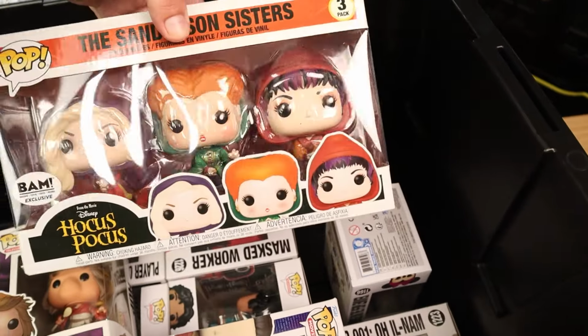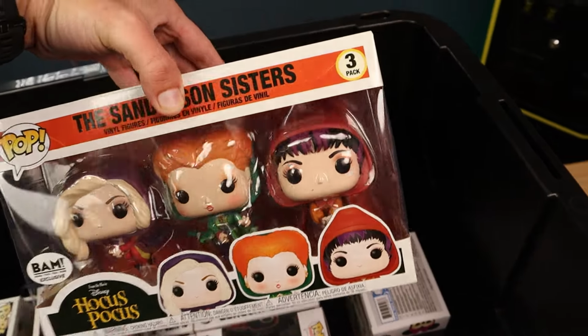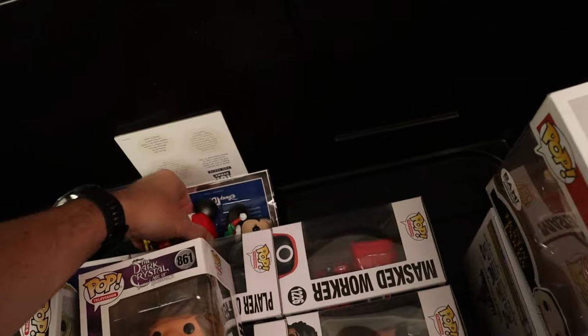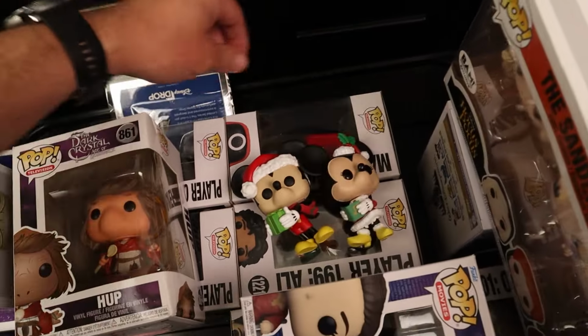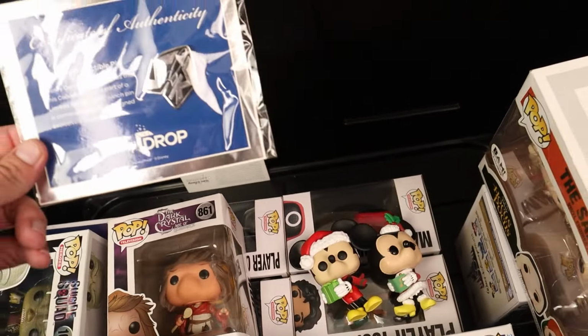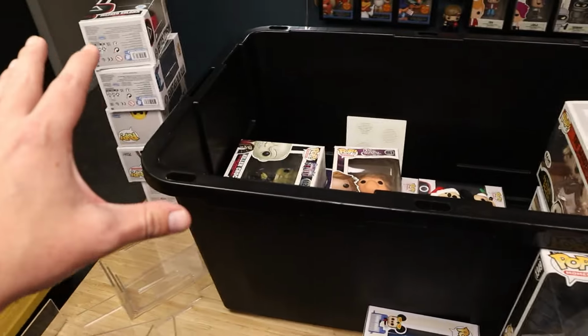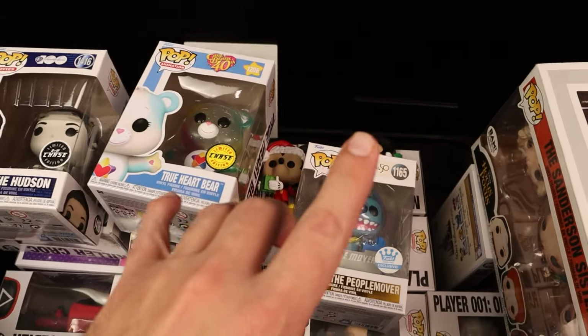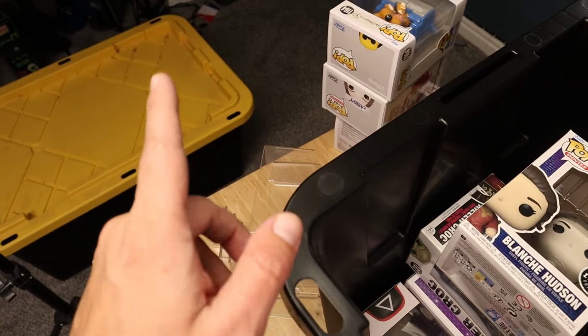And then I think the last couple notable things in here, guys, we have the Sanderson Sisters 3-pack right here. Okay, that's awesome. And then what else do we have in here? A couple of out-of-box pops with Mickey and Minnie, holiday stuff, and then some other random things. Looks like we have a Buzz Lightyear pin. I will have to say for in-box stuff, this wasn't too bad. I would say the 3 best items in this box so far would be these 2 chases and this Stitch, but I'm excited to see what's in this box down here.